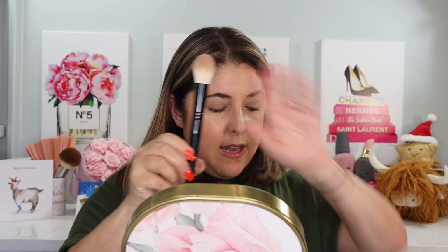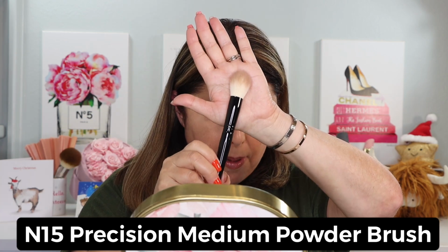So let's bronze with this N15 Precision Medium Powder Brush. This can be used to set powder. It could be used, in fact, on the T-zone like I did, but it can be used on cream or powder. Let's bronze with it. I'm going to use it on a powder bronzer, but it would be equally nice on a cream bronzer.